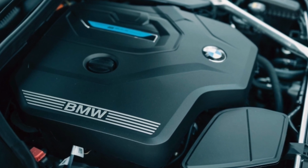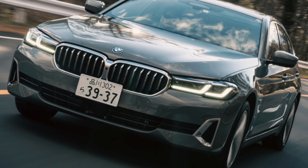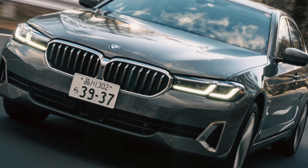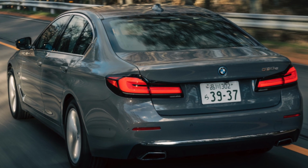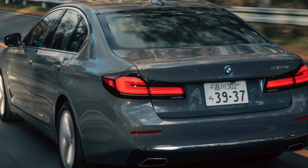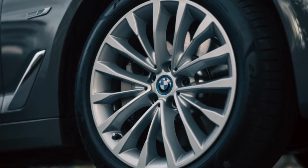Our favorite luxury salon was treated to a comprehensive facelift in the latter half of 2020 that gave it LED headlights as standard, with the option of adaptive LED headlights that can shape their beam to avoid blinding other road users when full beam is in use. There's also a larger, more imposing grille, a more aggressive body kit, and a smattering of extra standard equipment throughout the range.